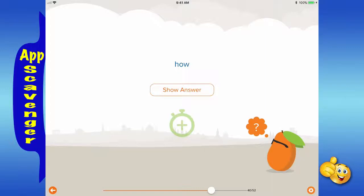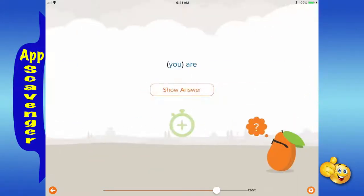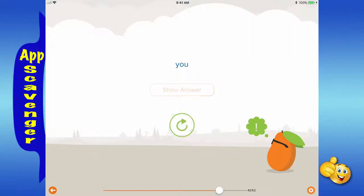What's the way to say, how? ¿Cómo? Do you remember how to say, to be? Estar. There's a formal way to say, you are. What is it? Está. In a formal setting, how would you say, you? Usted.